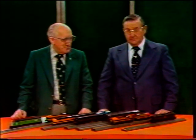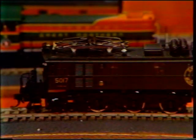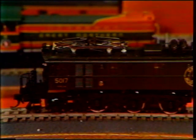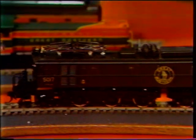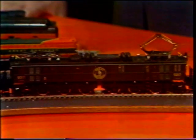From diesels to electrics, Dick, would you cover the Y? The Y was used in the Cascade Division up until recent years because of the Cascade Tunnel, which is 7 or 8 miles long. No kidding. That's right. It was a long tunnel, and the only way they could handle freight and passengers without asphyxiating people was to use electric. It's as simple as that.